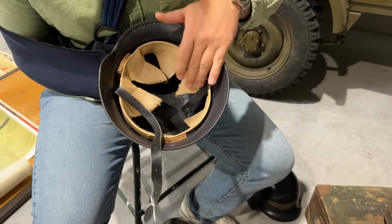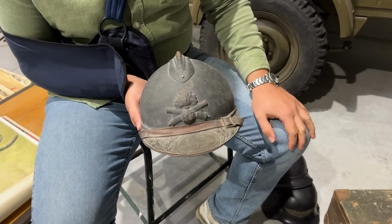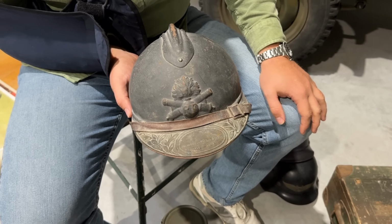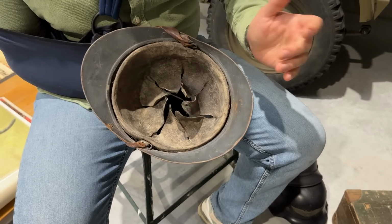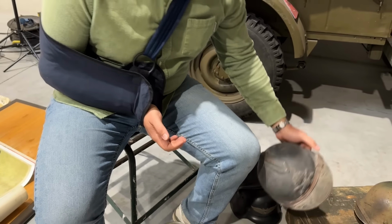Also in Wavre you will find a lot of French militaria, just like this one here, a French artillery helmet with the original veteran plaque on the front. This was mounted after the war. It was given to the soldiers as a souvenir from the First World War. So it's complete with the liner and chin strap inside, just a beautiful untouched Adrian French helmet.